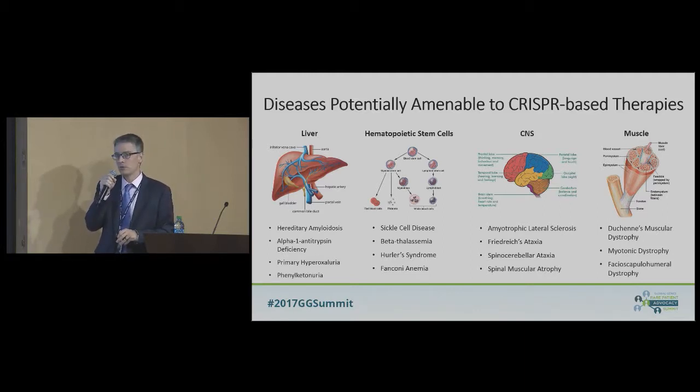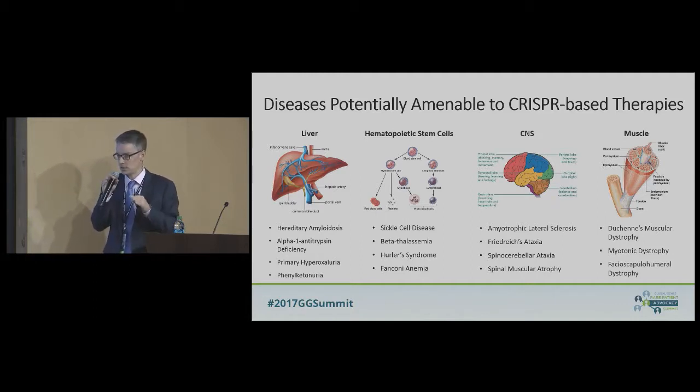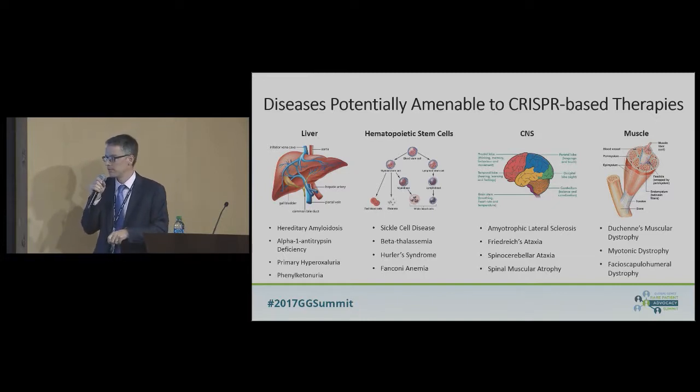It's also useful if you have to make a genetic change where the gene or the protein level has to be very fine-tuned, where overexpression would be toxic, for example, or where you need a dynamic effect that really requires the endogenous regulatory machinery.